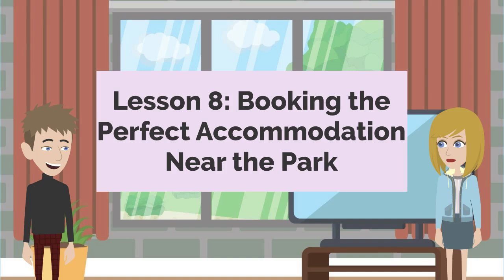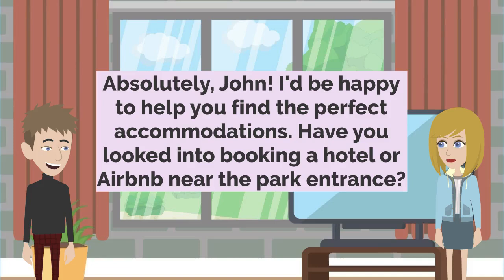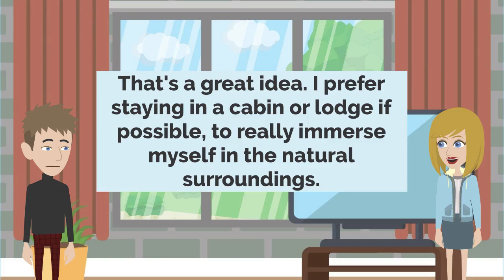Lesson 8: Booking the perfect accommodation near the park. Hey Anna, I'm planning a trip to the national park next month and I'm looking for some recommendations on where to stay. Do you have any suggestions? Absolutely, John. I'd be happy to help you find the perfect accommodations. Have you looked into booking a hotel or Airbnb near the park entrance? That's a great idea. I prefer staying in a cabin or lodge if possible, to really immerse myself in the natural surroundings.